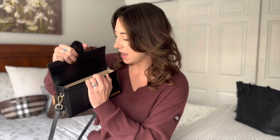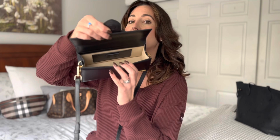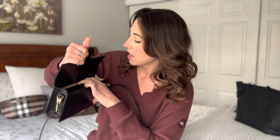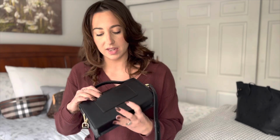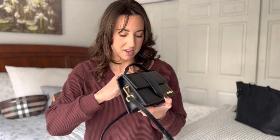You open it up and, oh, my credit card's in there, so let me take that out. You open it up and it actually fits a decent amount. It fits your phone, it'll fit your wallet, it'll fit your keys, all your essentials. There's a little pocket in the back, but I can barely even open it, so I don't use that. And then there is a smaller pocket in the back here, but again, it's very hard to open. I don't use that either.